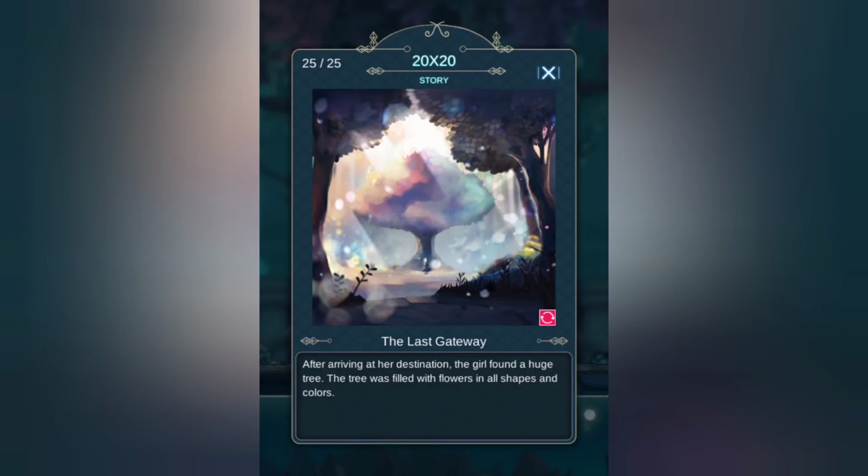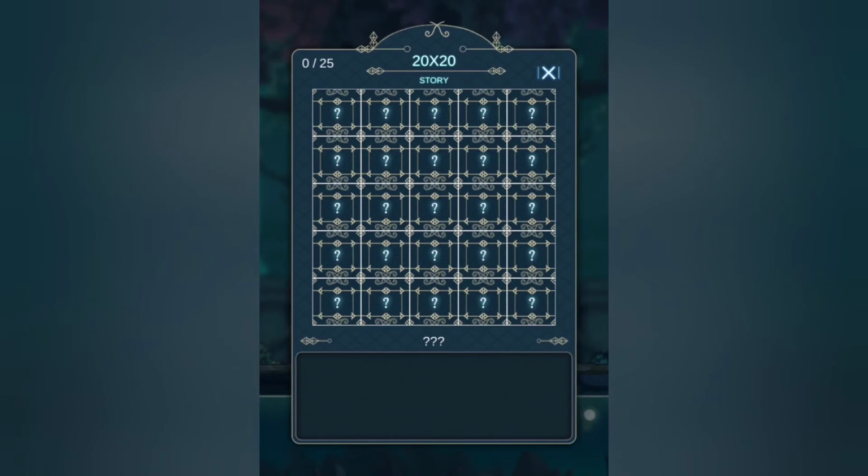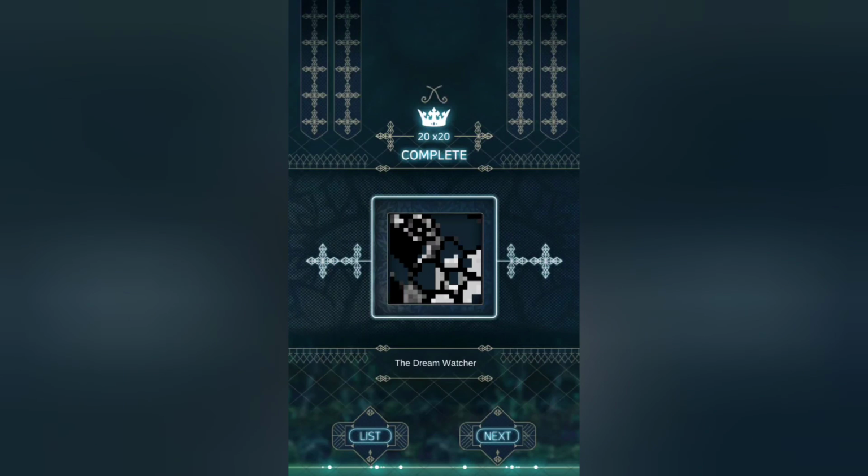Is that the Tree of Life? Tell me if that's the Tree of Life. I wonder. And chapter 7 also has 2 sections only. Look at that! We are on our last section. Alright, so we are here to see our last chapter, our last ending. Oh, can't wait. Alright. It's called The Dream Watcher.